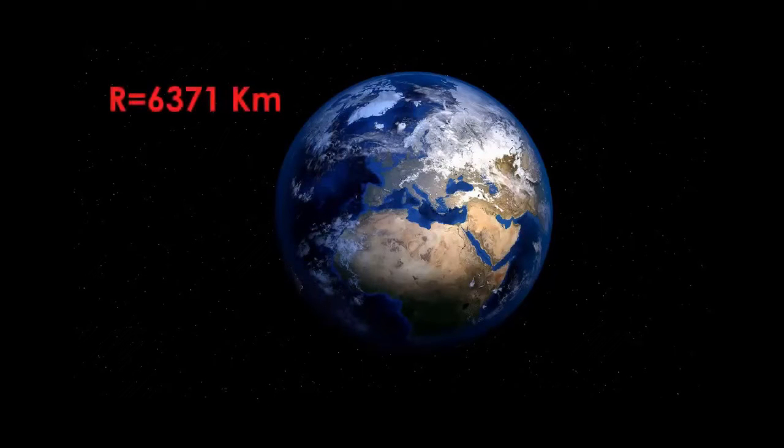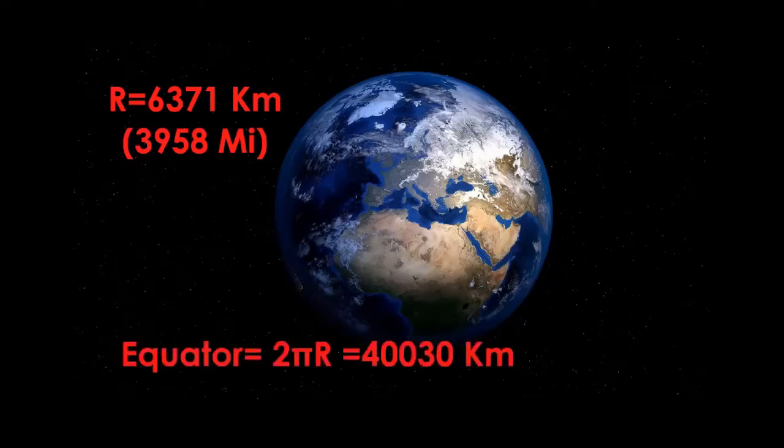Let's start with some information about our planet. The radius of the Earth is more or less 6,371 kilometers, or if you prefer, 3,958 miles. That means that the equator should be more or less 40,030 kilometers, given by 2 times pi times r, the radius of the Earth. Well, not only the equator, but any great circle around the planet. For example, we can take a circle passing through the two poles, north and south.